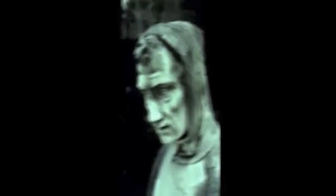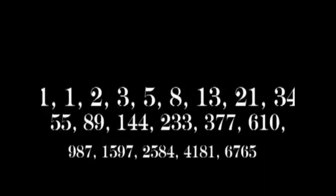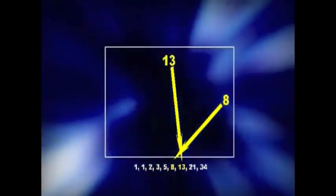Around 1200 AD, a man named Leonardo Pisano, better known as Fibonacci, discovered a sequence of numbers that created a very interesting pattern. The sequence begins with the numbers 1, 1, 2, 3, 5, 8, 13, 21, 34, and continues indefinitely. Each number is obtained by adding the last two digits together. A rectangle with a length and width of any two of the numbers of this sequence forms what is known as the golden rectangle, a perfect rectangle.